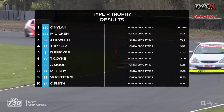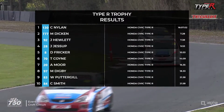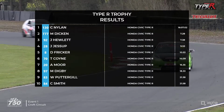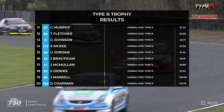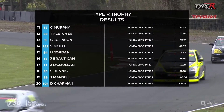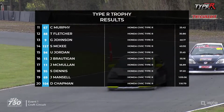Another driver recovering was Travis Coyne after a poor start. He got back to 6th place in car number 70. Ashmore, number 20, took 7th place from 97, Matt Digby. William Puttigill, number 83, was 9th, and Chris Smith earning pole position for race 2 with 10th place in car number 84. 11th was number 67, Conor Murphy. Then 12th was number 88, that was the car of Travis Fletcher. In 13th place, number 9, Gavin Johnson.